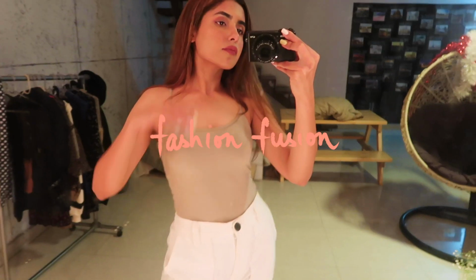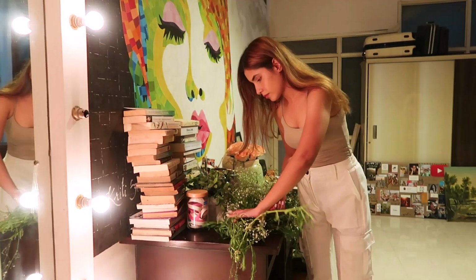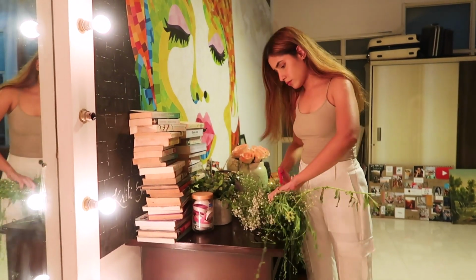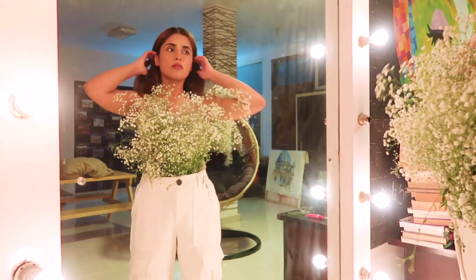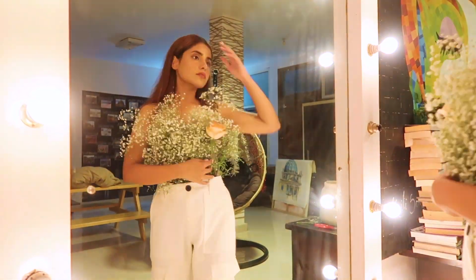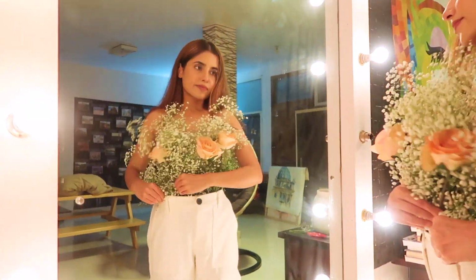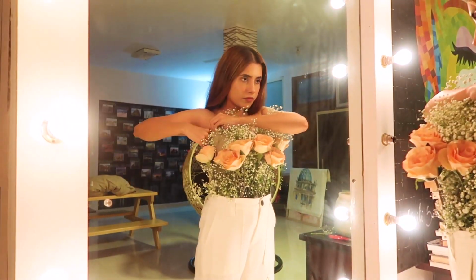For the second one, I thought why not bring fashion and photography together. This is for all you girls who cannot find a good top to wear for your clicks. We do have an option to make our own tops with flowers, of course. Just don't wear this and go outside to buy like groceries or something. I mean, you can if you want to, but don't blame me if you attract some unwanted attention from bees.